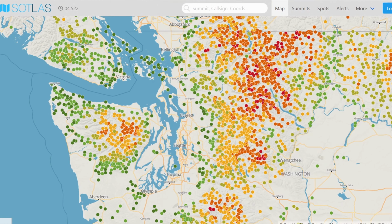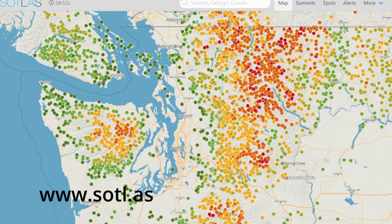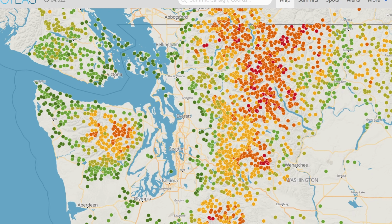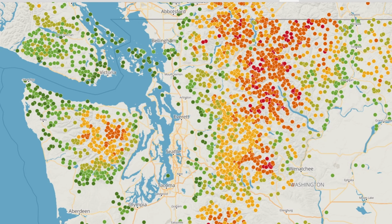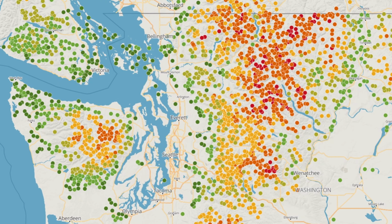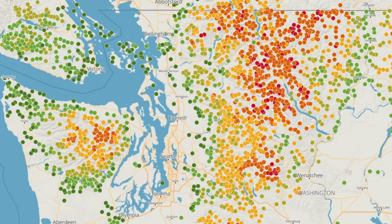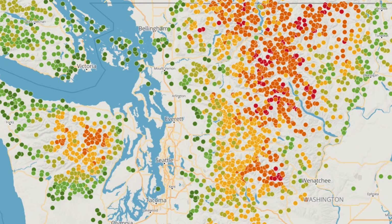So the question then is, how do you find a popular summit? The easiest site that I like to use for looking up and researching summits is SOTLAS. And when you open it up, there'll be a map, and it should have little circles in your area with all different kinds of colors. And each of those circles is a valid SOTA summit. The colors of the summits will vary based on the points. It's tied to elevation, but it can vary based on each association that you're in.